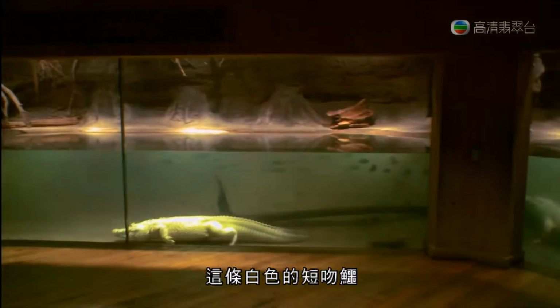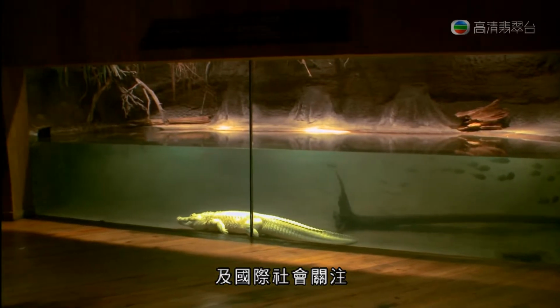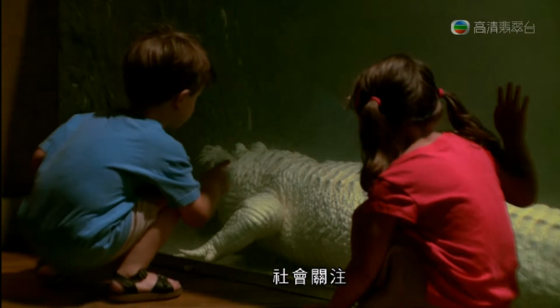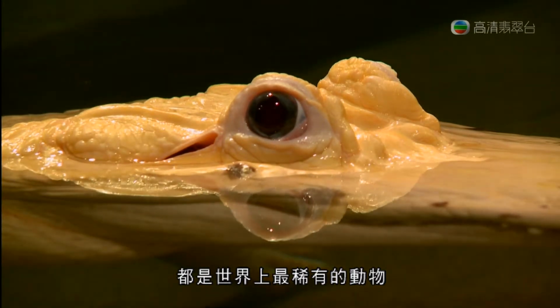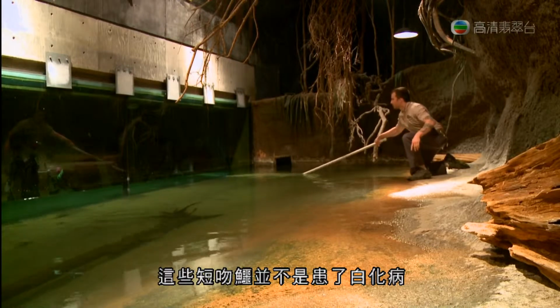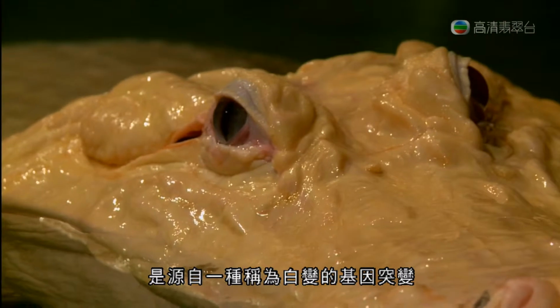The white alligators make the biggest statement and bring international attention to the New Orleans Zoo. The few living specimens in this pavilion are some of the rarest animals in the entire world. These are not albino alligators. Their white pigmentation is due to a genetic accident known as leucism.